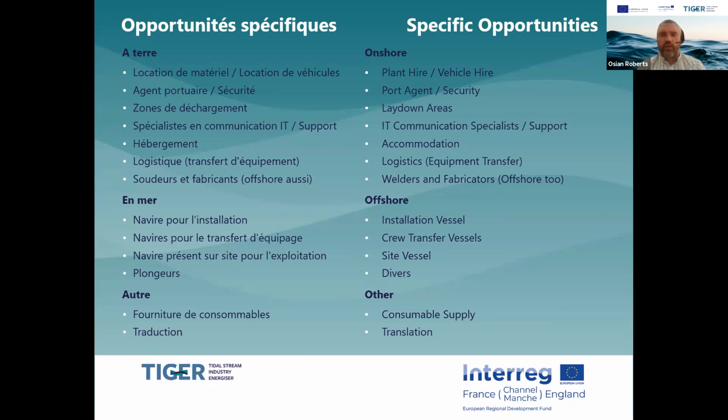And again, if we consider onshore, we're looking at plant hire. This could be a crane, or I don't know, a forklift. We're looking at vehicle hire in the same way, just for maybe transport, or a van or something. As we will be moving in and out of the port area, maybe a port agent, security around the actual device when it's laid out before installation, moving into the lay down area itself. You could see from the previous pictures, and I'll show you another one in a second, with that lay down area in place. You know, it's a significant area that we would like to find a place for the device at Paimpol.